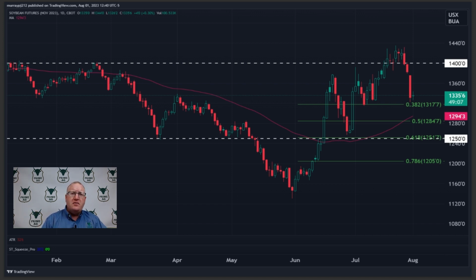We pegged some support in the 1320 to 1330 area, but if we end up breaking lower, we could easily see this down to 1285 just on some liquidation. Taking a step back, we're probably content calling beans in a 12.50 to $14 range.